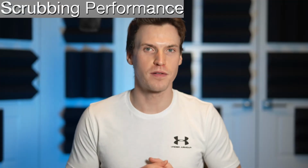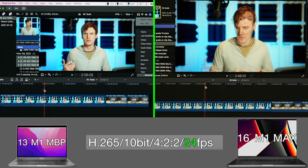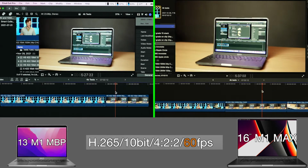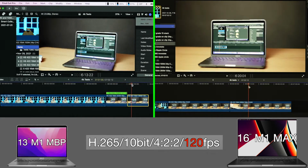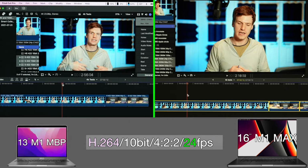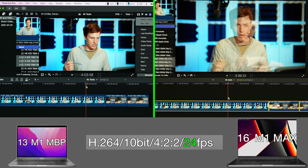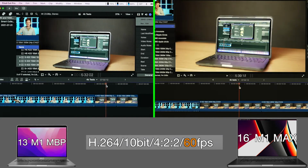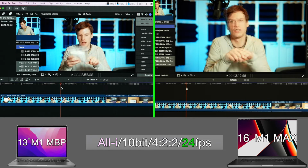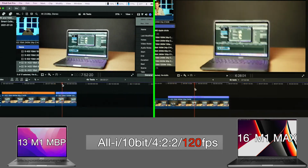Next test is scrubbing performance. H.265 at 24 frames per second scrubs slightly better on the M1 Max. 60 FPS definitely looks better on the M1 Max. And for 120 frames per second, there's no doubt the M1 Max is better. H.264 is basically the same as H.265, with the M1 Max scrubbing better than the M1 in 24, 60, and especially 120 frames per second. All-intra plays completely buttery smooth for both the M1 Max and the M1 with no drop frames.